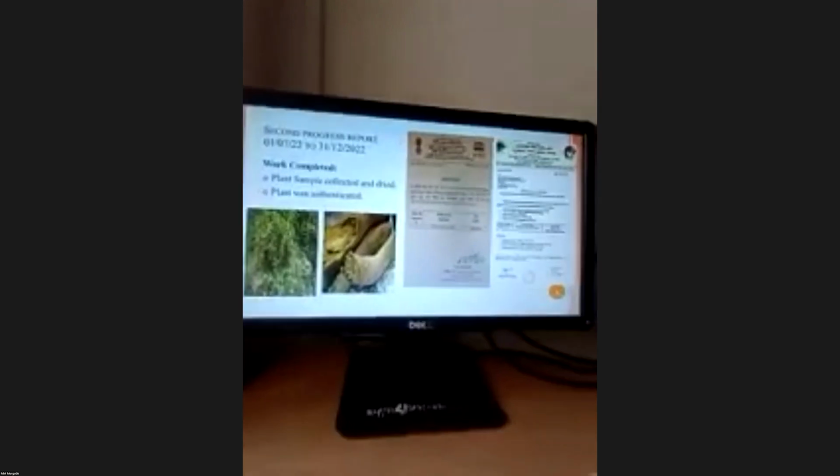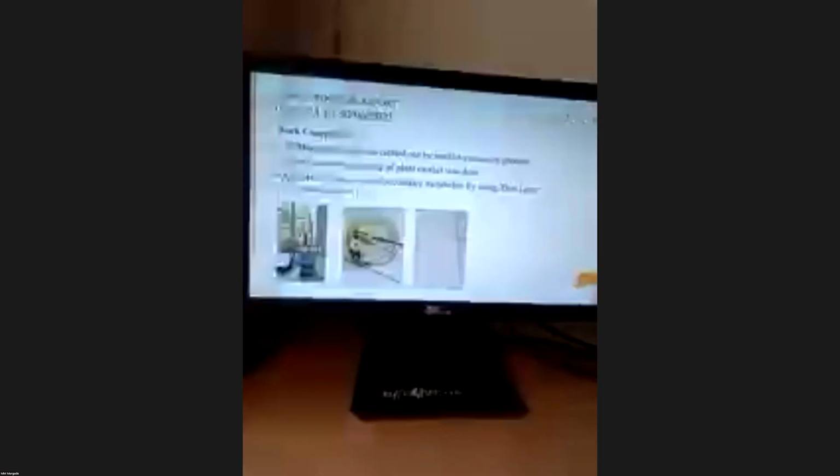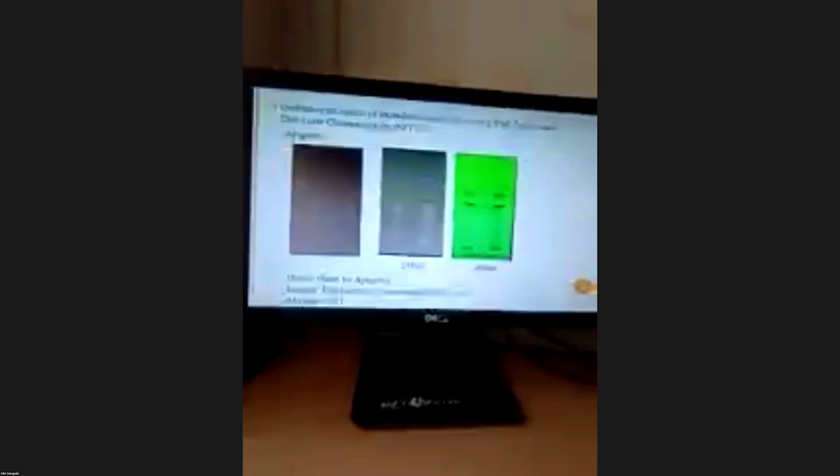That is the work completed: plant authentication, then the authentication letter, then I prepared the extract, then HPTLC screening for my chemical constituents, apigenin, aloin, proanthocyanidin, then preparation of nanoparticles. For the preparation of nanoparticles, I used 10 ml of ethanolic extract with 90 ml of 1 millimolar silver nitrate solution, placed in the dark overnight, then reduction of silver and formation of nanoparticles. Then evaluation of nanoparticles using XRD, SEM, IR, EDS, and UV spectroscopy.